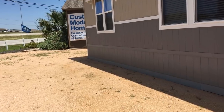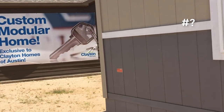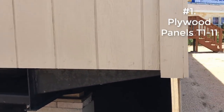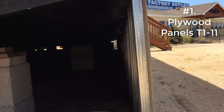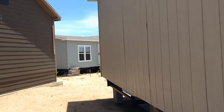Pretty common. Pop quiz, on this mobile home, what type of siding does it have? And bonus, what type of material is the skirting as well? It's the same material, and if you guessed the plywood panels, then you are absolutely correct. Let's actually crouch down so you can see the front and the back. This actually is pressed plywood together that makes up these T111 panels. Very durable product, lasts and lasts for years.